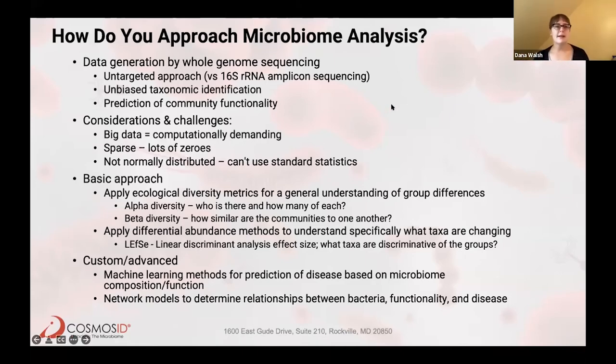Some other issues, again, I said it's big data, so it can be computationally intensive to analyze this data. It's sparse, meaning there are a lot of zeros in the data set. So you may have, say, in a human gut sample, maybe 300 unique species or more. Well, not every sample is going to have all those taxa detected. So you end up with a lot of zeros in the data set.